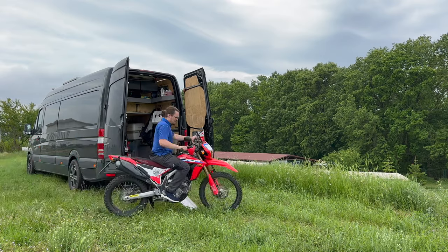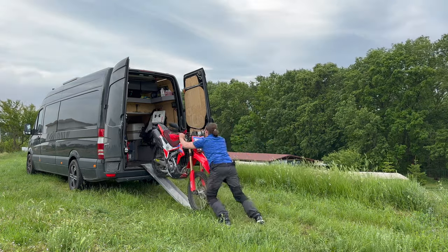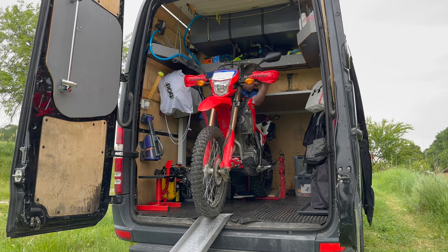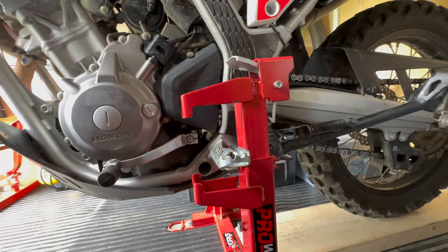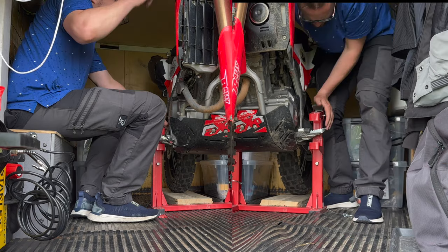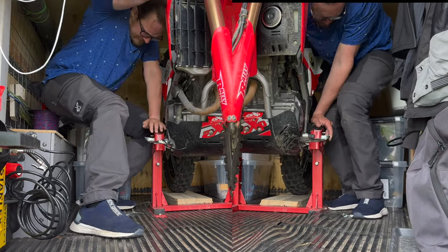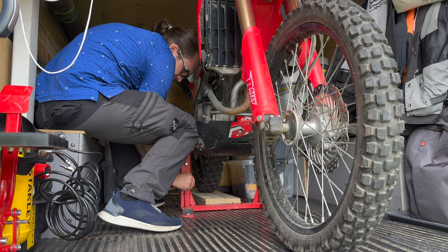Loading the bike is quite easy once you get used to balancing. It could be a little bit easier with an electric winch, but I don't feel the need for it anymore. With this red enduro bike mount in the center of the floor, the bike doesn't even need any straps to hold it in place. The bike needs to be centered in the mount for it to work properly. After the bike is in the right place, there's this ratchet mechanism in the stand that just comes down to the footpegs, and then you just double lock it with the pin below.